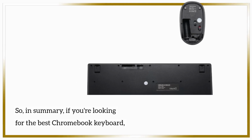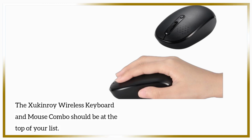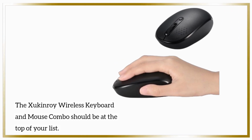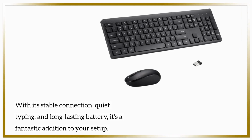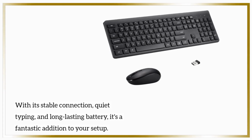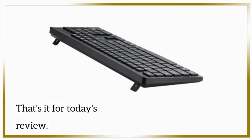So, in summary, if you're looking for the best Chromebook keyboard, the Roy wireless keyboard and mouse combo should be at the top of your list. With its stable connection, quiet typing, and long-lasting battery, it's a fantastic addition to your setup. That's it for today's review.